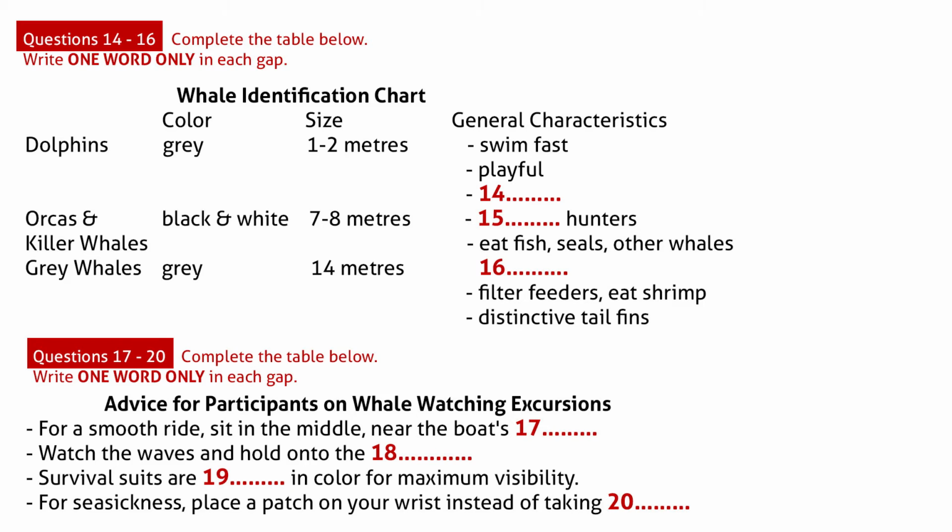Now, are there any questions? I'm afraid of getting seasick. Right. I was just coming to that. If you think you might get seasick, take one of these patches and put it on your arm at the wrist, like this. It works on pressure points of the body and will relieve seasickness without the drowsiness you can get from pills.